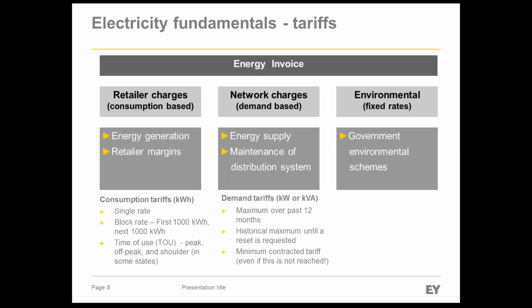So this leads on to how you are charged for electricity on your invoice. You're charged on both of those two things. So there's a number of components. First of all, you've got the retail charges, and these are consumption based, so they're based on kilowatt hour. They're the charge for the actual energy that you're using, and that can come in many forms of tariffs, as I've got listed on the screen.